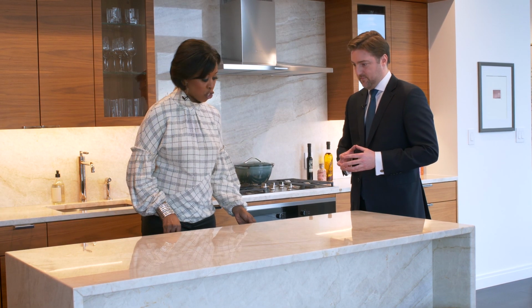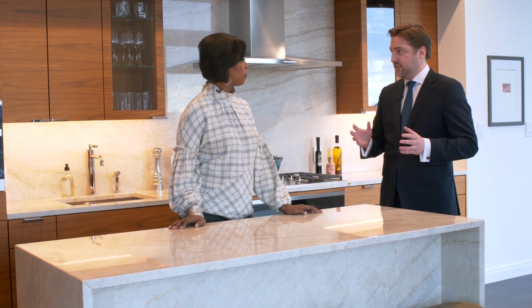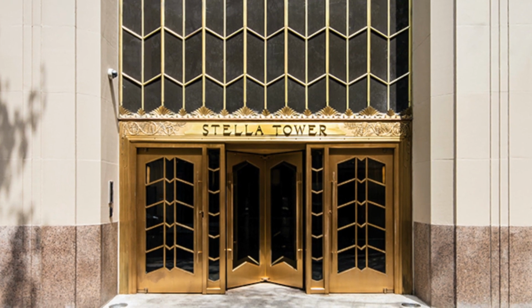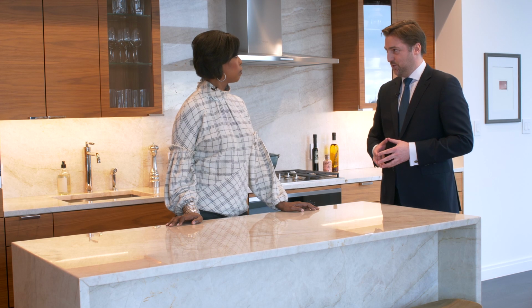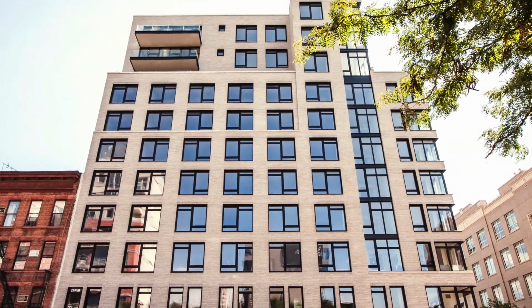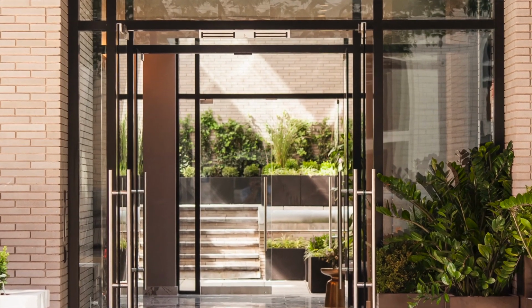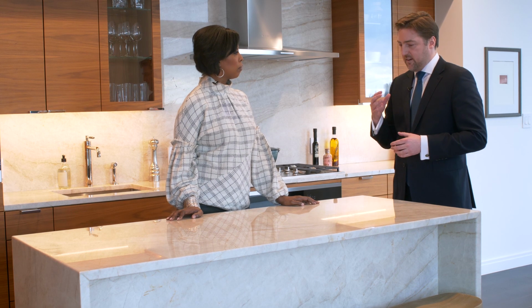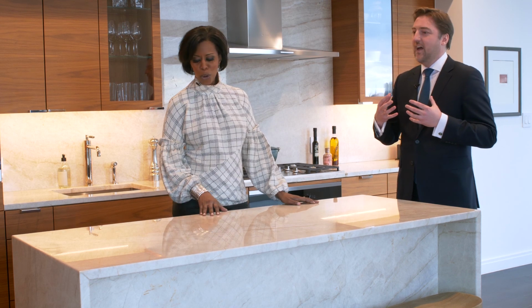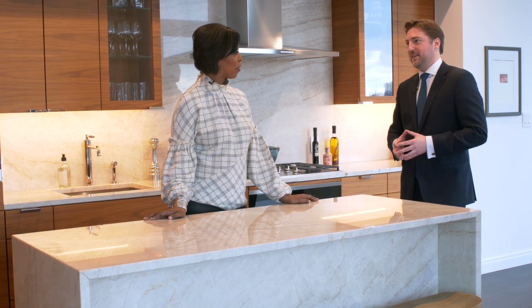So as far as JDS, tell me a little bit about them. JDS is one of the largest developers in New York. They've done some fabulous projects in the city, including Walker Tower, Stella Tower, and they're currently building 111 West 57th, one of the super tall buildings on 57th Street. This building, they started about 3 years ago, but they built something that fitted really well into the neighborhood. They're a fantastic builder, and they also have their own construction company. Oh, so they can control quality. They can control the finishes, and you can see that throughout this apartment.